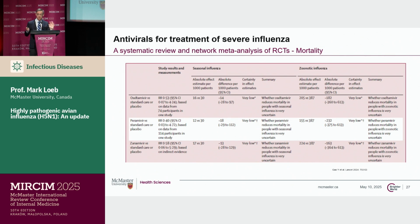This was a very well done systematic review. The problem is the relative lack of data, because the totality of the evidence is based on 1,400 participants and only 8 randomized controlled trials. So perhaps because of this, if you look at the data of oseltamivir versus control or peramivir or zanamivir, although the effect size, the relative risk, is in the right direction of a 30 or 40% risk reduction, there's no significant effect. The confidence intervals are very, very wide, and the certainty, therefore, in the estimates is very low.